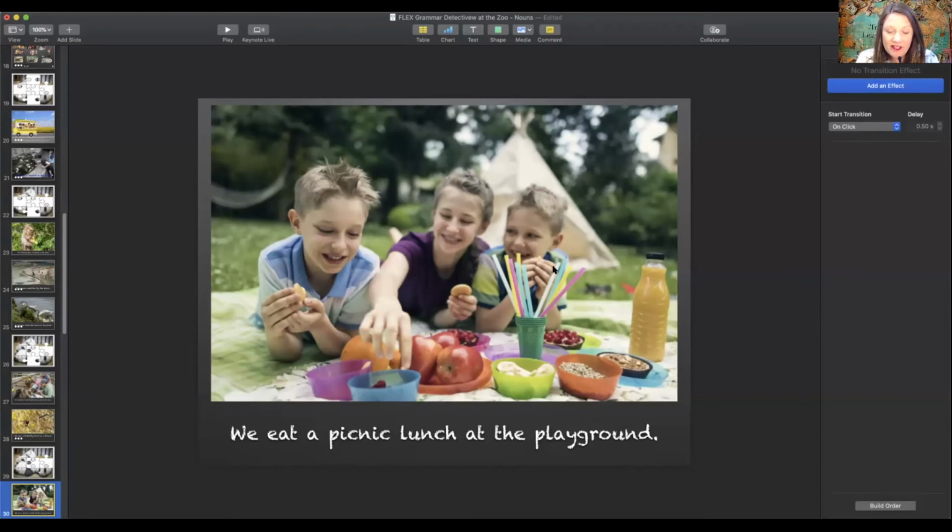All right. Hopefully you were able to get some of those nouns. We is a pronoun. We. Lunch is a noun, and playground is a noun. So if you got we, lunch, and playground, you got it right.